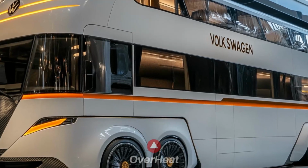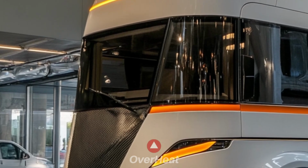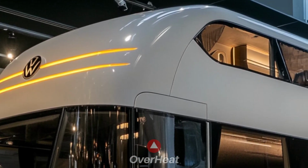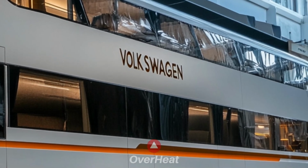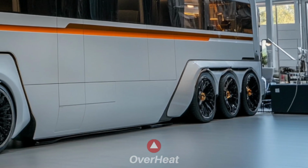Connectivity and automation. Wireless charging, several USB-C ports, and an integrated Wi-Fi hotspot will guarantee that all devices remain powered. Electrified Powertrain PHEV or BEV. Plug-in hybrid electric vehicle PHEV powertrains, either standard or optional, or perhaps a fully battery electric vehicle BEV variation, are probably going to be available for the 2026 Volkswagen Motorhome.